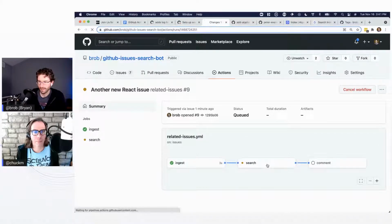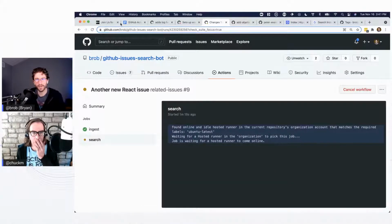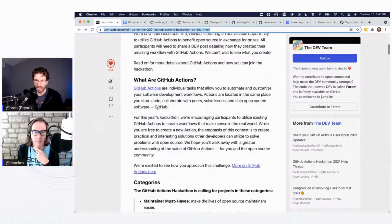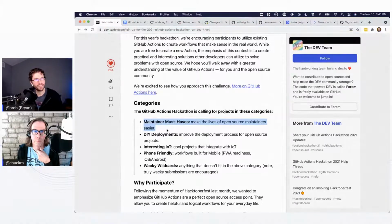Well, let's reset what we're talking about today for anyone that is just joining us. We are taking part in the Dev.to Actions Hackathon 21, which is a GitHub Actions hackathon hosted by the Practical Dev. And we are building a theoretical maintainer must-have action where we're going to take issues, ingest them into an Algolia index, and then when a new issue is created, do searches against that and find related issues and leave an immediate comment on an issue that says, hey, you might be wondering about these things while you wait for a maintainer to get back with you. Why don't you check out these possibly similar issues, like you would see in a Zendesk or in some sort of bug management tool.